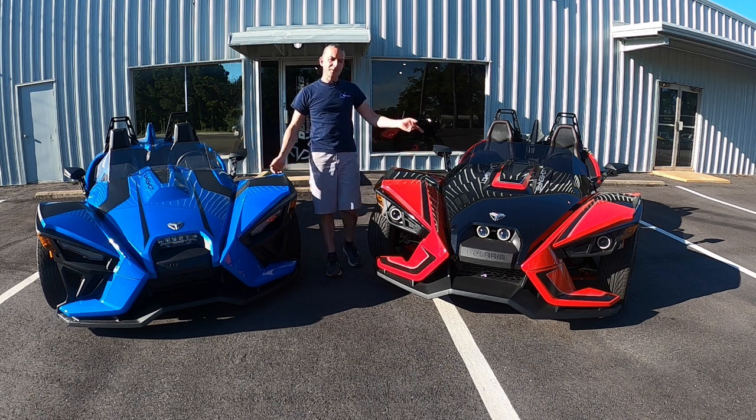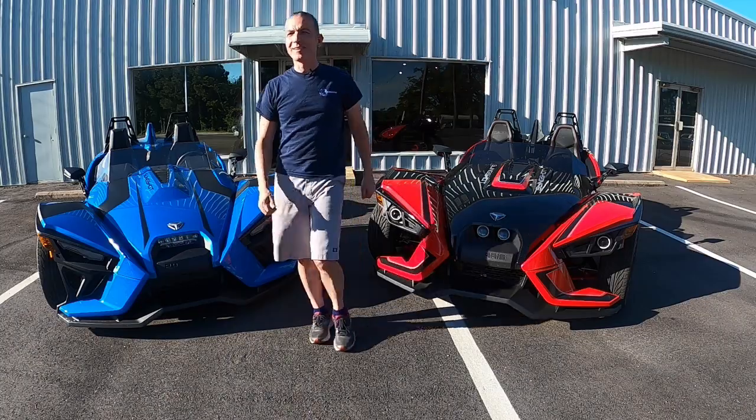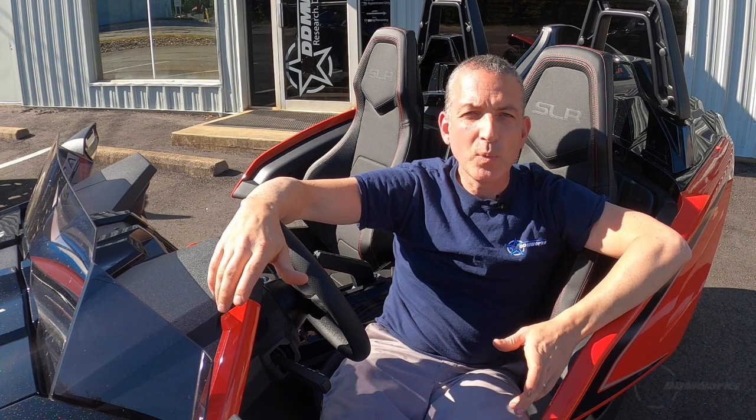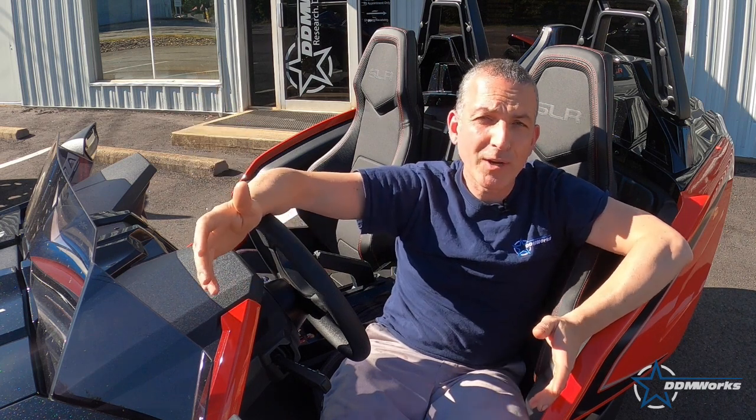So who's going to be faster, the 2019 or the 2020 Slingshot? Let's go find out. Okay, so which is better, 2019 Slingshot or 2020 Slingshot? Well, we're gonna go find out.